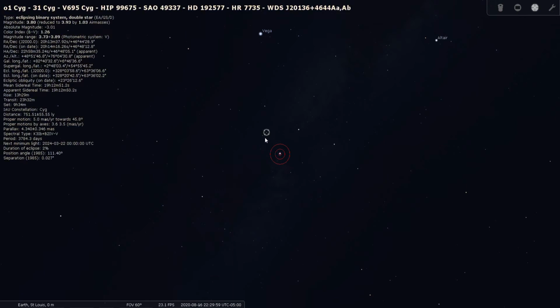See, this is Omicron 1 and Omicron 2, also known as 31 and 32 Cygni. So if you have a go-to telescope, you can have it point to either 31 Cygni or Omicron 1 Cygni. Let's go ahead and do that.